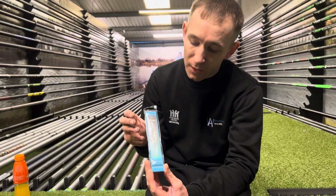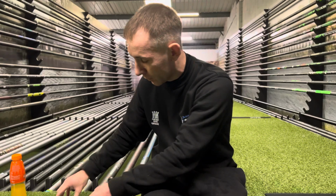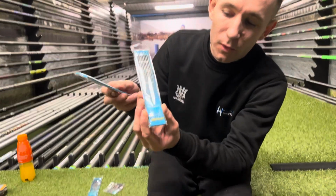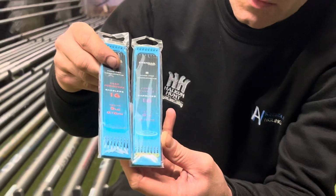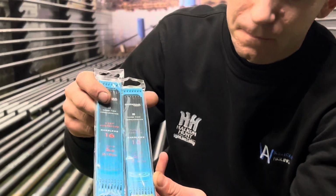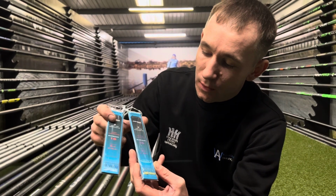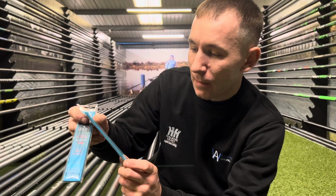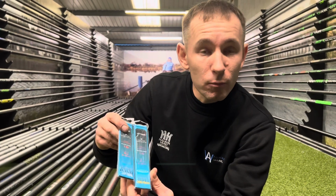They do a massive range as well. They don't just do these, they do other ones, like these here, look. You get ones with the bands on, spikes, for spiking your boilies, Hair rigs, things like that. They're absolutely brilliant. They're just like mag sticks. Okay, a hook length system. Pre-tied, they're all pre-tied, yeah.